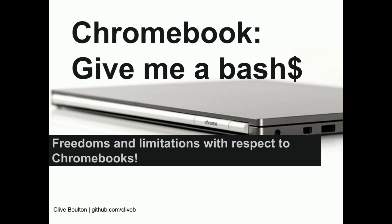So, who's got a Chromebook? Oh, pretty good showing, okay. Who's got a MacBook? All right, who's got a Windows book? With them? No, not necessarily with you. Okay, who's just here to heckle? Good, okay. Hecklers are also okay, you're welcome. But anybody who's heckling too much, you guys can heckle back.